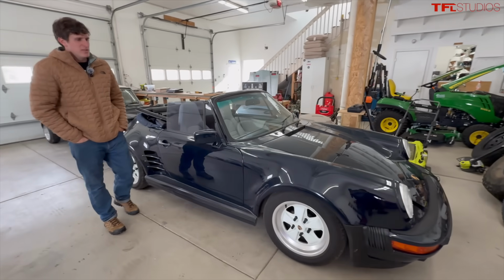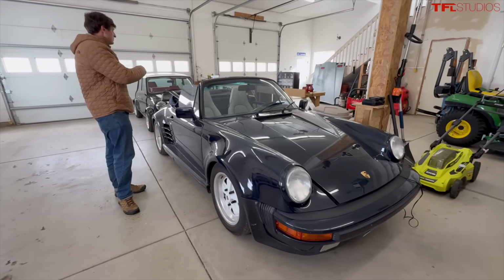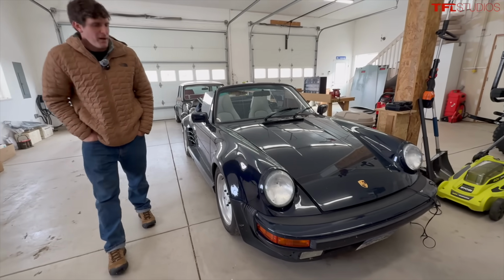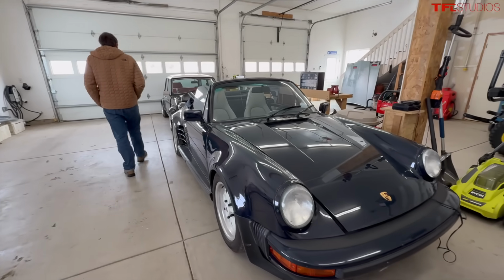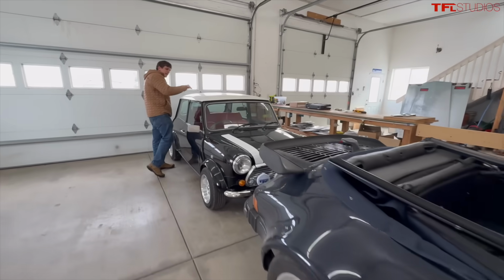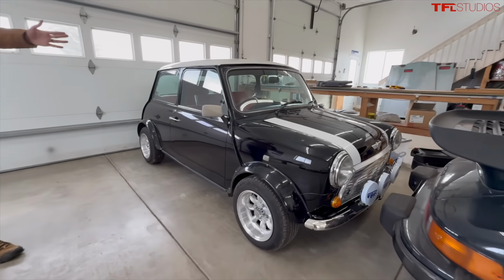So either know how to fix it yourself, which is hard to do when body work is involved, re-welding the top into position, or buy a sorted one, because buying a problem one is not the way to do it. And then this is my personal car. This is a 1993 Mini Cooper. So a classic Mini, fuel-injected Mini from Japan.